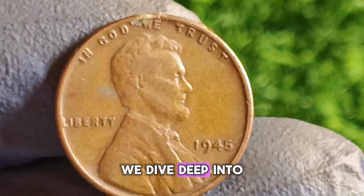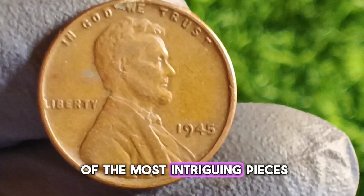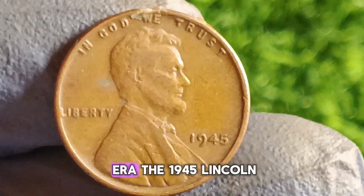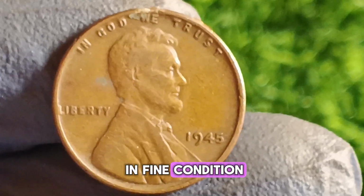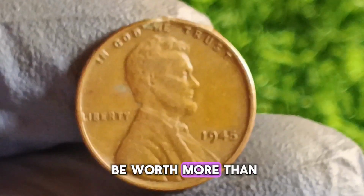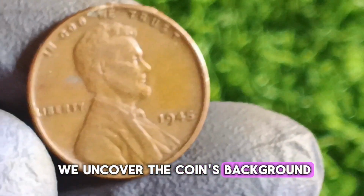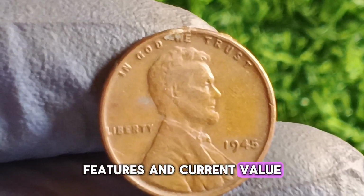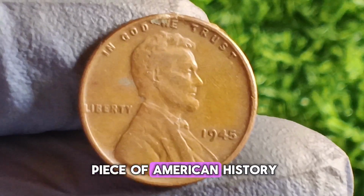Today, we dive deep into the world of vintage American coins, zooming in on one of the most intriguing pieces from the World War II era, the 1945 Lincoln Wheat cent without a mint mark in fine condition. Could this humble penny be worth more than just 1 cent today? Stay with us as we uncover the coin's background, features, and current value in the market. This is not just a penny, it's a piece of American history.